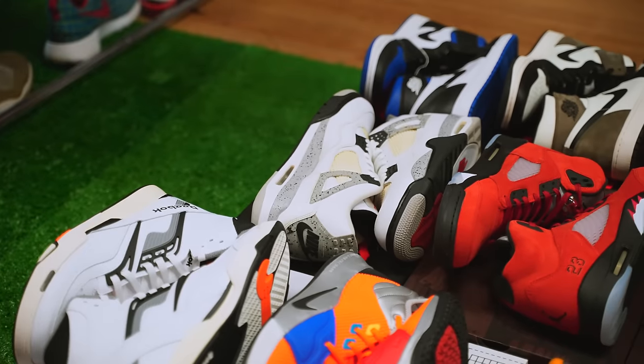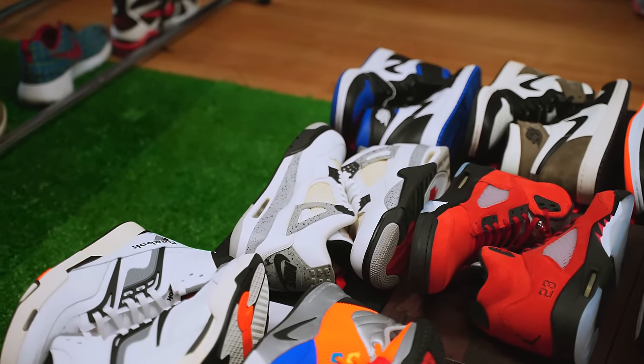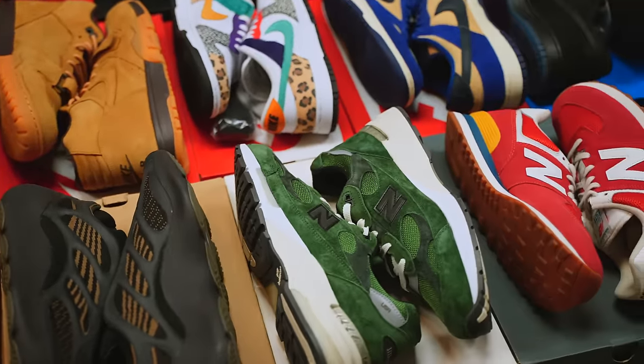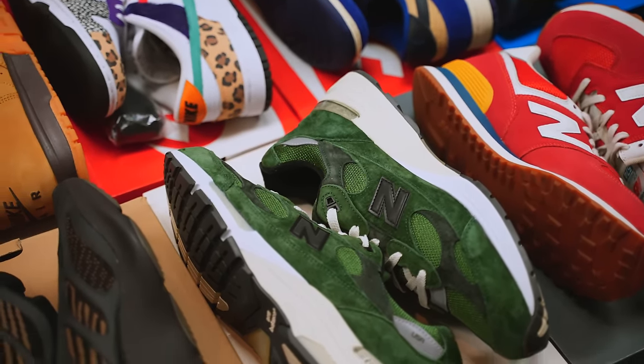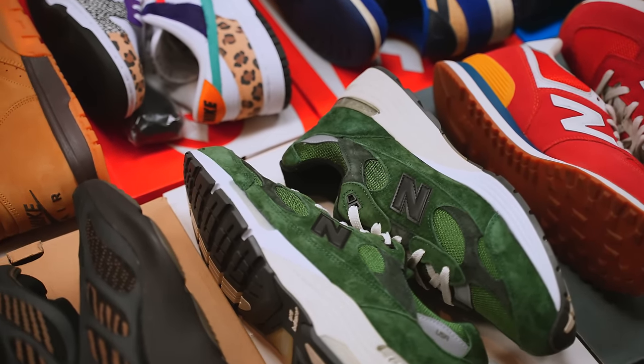Reebok TZs next to those white cement fours, definitely like a 90s little section right there, especially with the yellowing on the fours. Absolutely beautiful. Yeezys, always love seeing these go out. And then I'm gonna end off with those Jounds. Beautiful sneaker right there. We had those for a while and I'm glad to finally see those go out. So whoever got those, I hope you enjoy them.